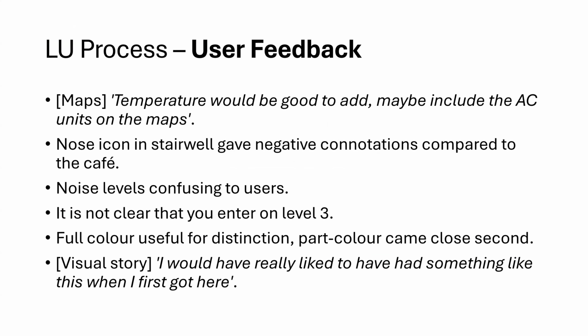And I was like, that's genius. So it was really helpful to have their feedback with that. The nose icon. So we had the nose icon in the cafe because obviously there's smells of different types of foods and coffees and all that type of stuff. But then we also put it in our stairwells because they are pure concrete and they do have a certain smell that one of our staff members noticed and said, you know, oh, it's different.